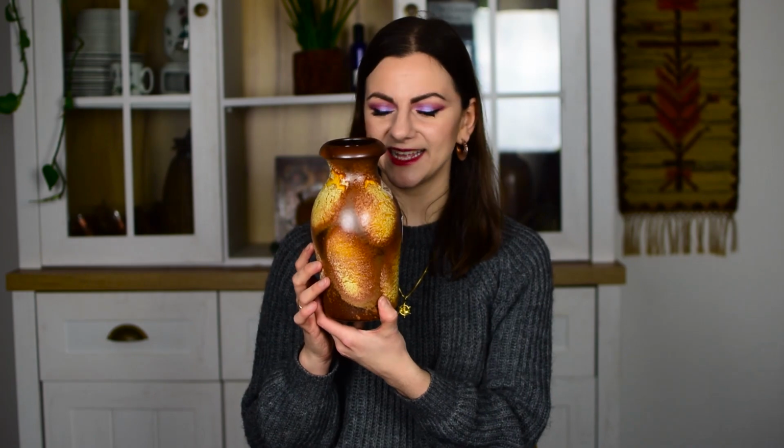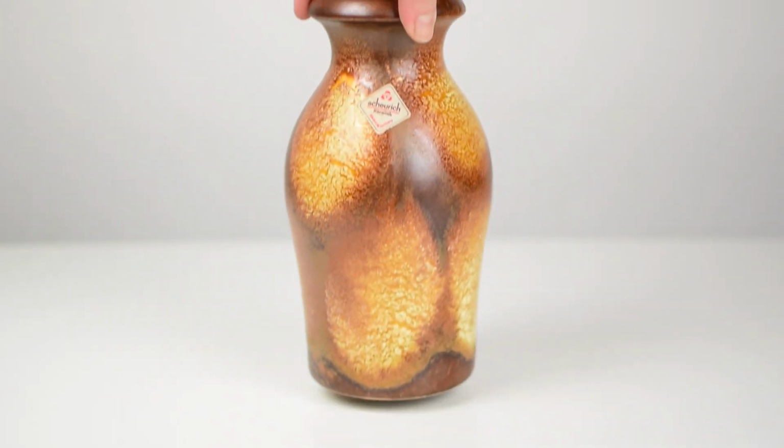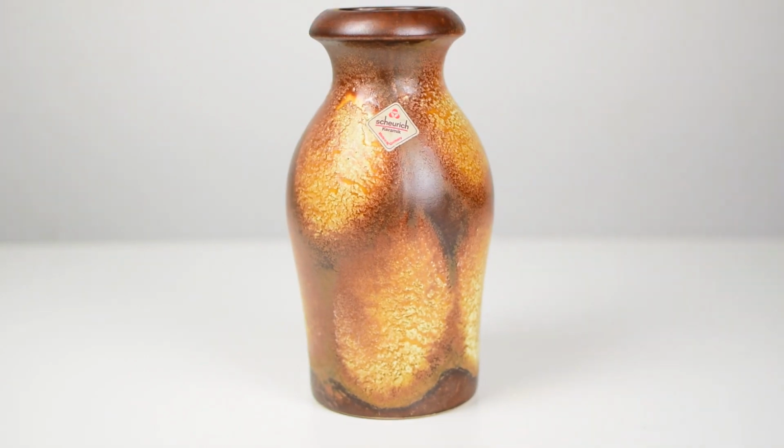I also got this vase there, and I like those kind of really large dots on it. Isn't it fun? And it still has its sticker on it. It's by Gezellig. It's 21 centimeters high, and this one I paid 3 euros for.